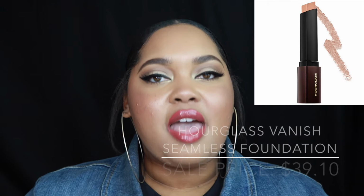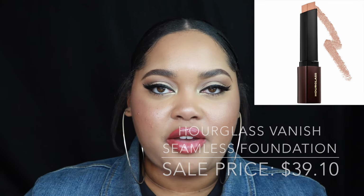Another product that I absolutely adore that I think you should try out is the Hourglass Vanish Seamless Stick Foundation. It is a very full coverage foundation. It is a very beautiful foundation, and it's going to give you a flawlessly semi-matte finish. It's so smooth and it blends so well.